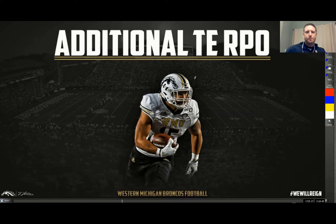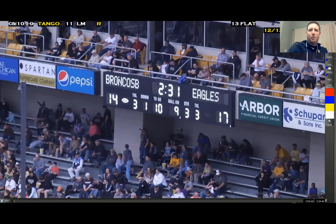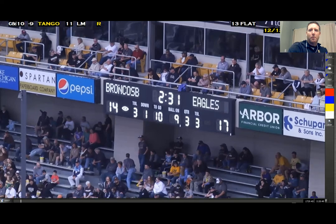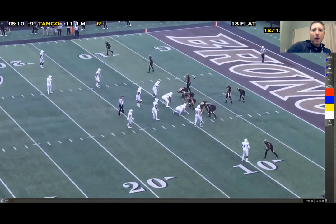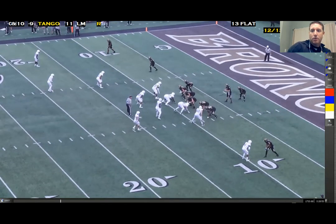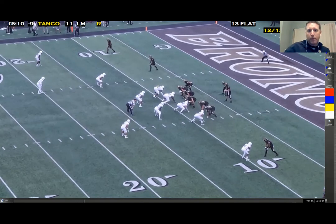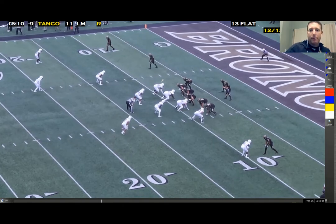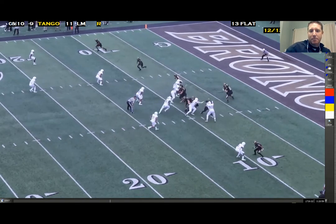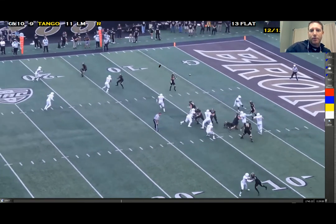Okay, so tight end RPOs. One of the most basic ones we do is just a simple flat route. And this is actually a first level RPO read. We're going to read the defensive end just like you would read on a zone read. So if the defensive end stays wide, we want to hand the ball off. If the defensive end attacks the mesh or closes and the quarterback has leverage here, now we want to throw the flat route to the tight end.